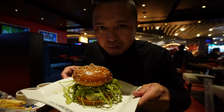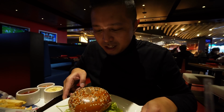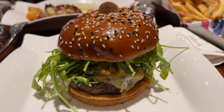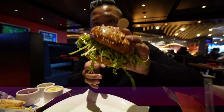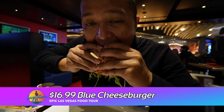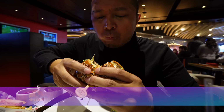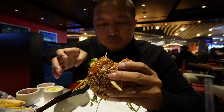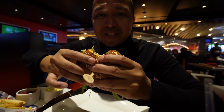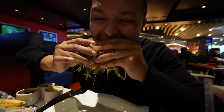I ended up getting the blue cheese burger here. I got it cooked medium. It's got arugula. I think it's also got manchego cheese, a couple of other sauces in here. Oh man, the bun looks nice and shiny. Sesame bun. Wow. So this is a figgy onion jam in the blue cheeseburger with spicy mayo. Oh, it's tasty. Really good. The blue cheese hits the spot.